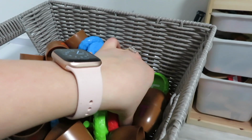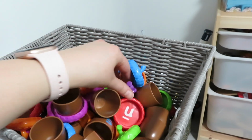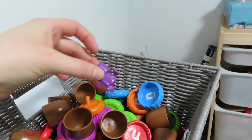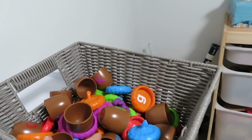So it's the perfect toy for preschoolers or kindergartners. There's the grasshopper that goes into the G acorn. Here is the train that goes into the T acorn, and so on. The sides of the acorns show the capital, and then all the lids show the lowercase letter. So that goes up here.